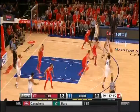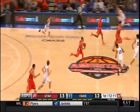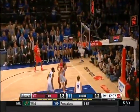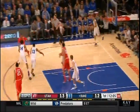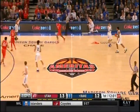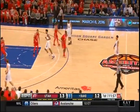Luke Kennard, another one of the highly touted freshmen, is on the floor. He's struggled so far to shoot. Good hands on defense by Chris Reyes, trying to convert it into points. The 3 wouldn't fall for Dakari Tucker, getting open looks at that 3. Tucker misses one there, but they're getting clean looks. If they make those go down, it'll be really interesting.